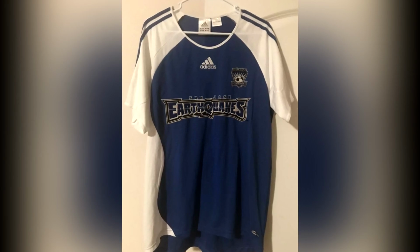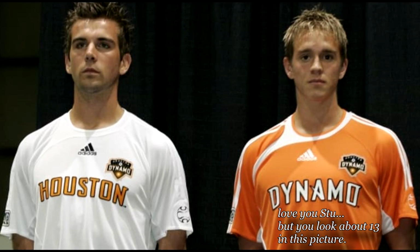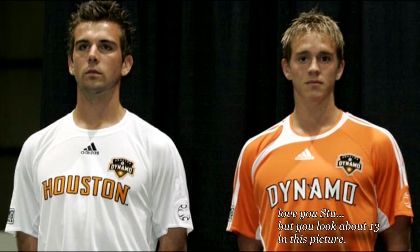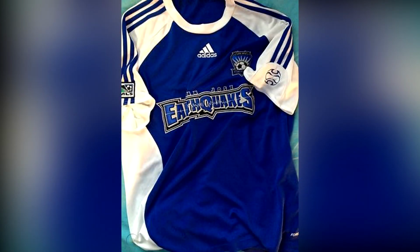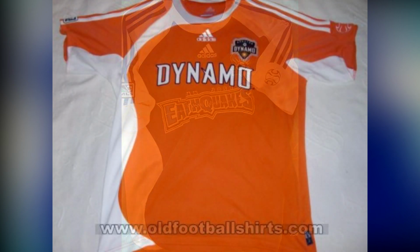And finally, I think I'm going to break some hearts with this one, but we end in the Bay Area with the 2006 San Jose Earthquakes home jersey. This was supposedly going to be the jersey they would be wearing had they not relocated to Houston before the season started. Interesting to note, notice the wave pattern on the side. Doesn't that look a little familiar? Yeah, kind of like the 2006 Dynamo jerseys. Not exactly the same because of the sleeve, but similar enough.